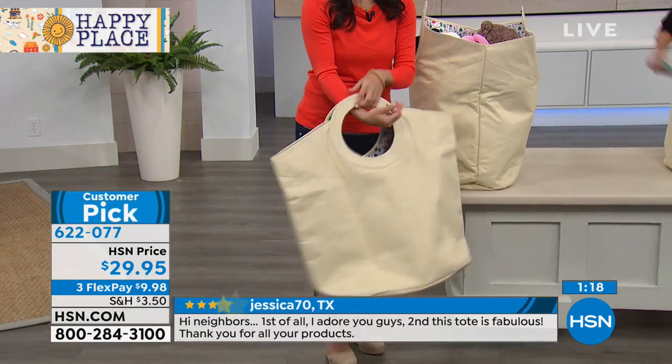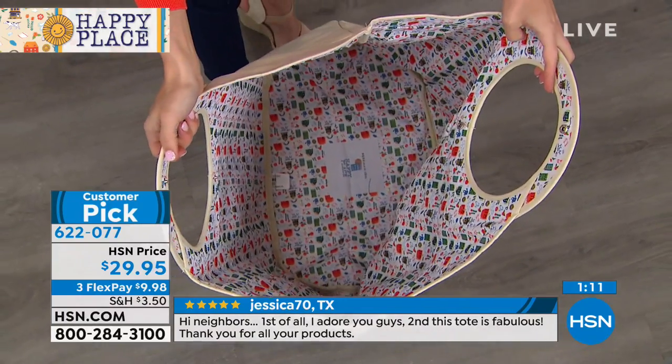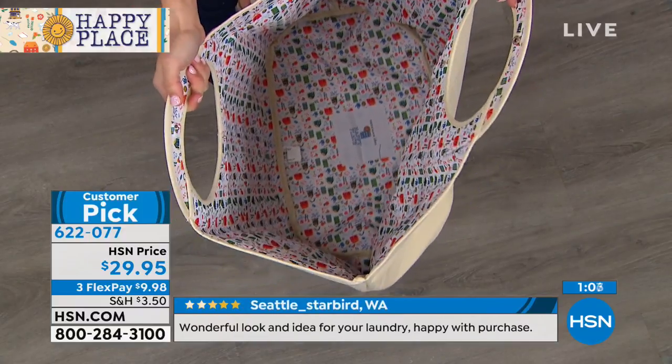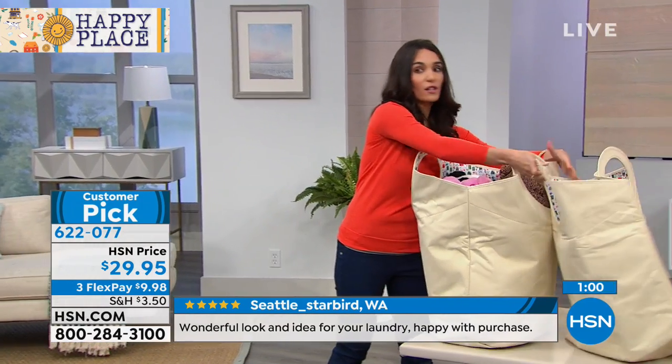And then when you open it up, good grief. Look at how wide. Kristen's showing you how wide that opens up. There we go. Like a 26-inch opening. That's like a couple weeks' worth of laundry right there. So think about people going off to college or just trying to teach your kids to put their clothes in the hamper, or just a really great storage option.